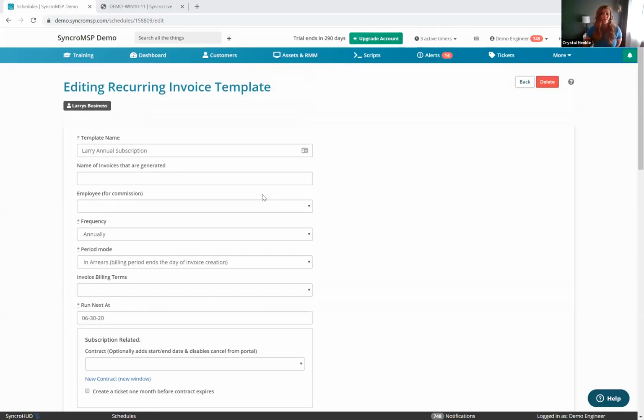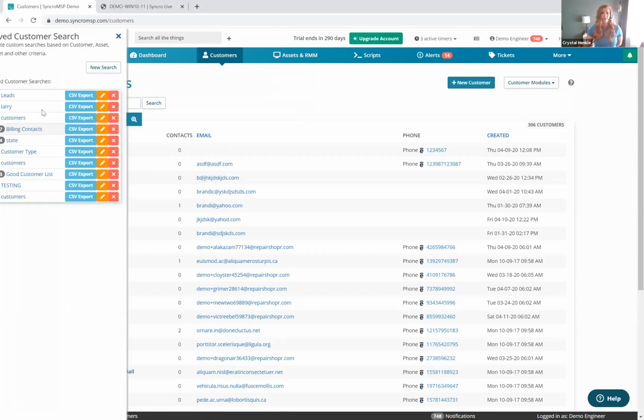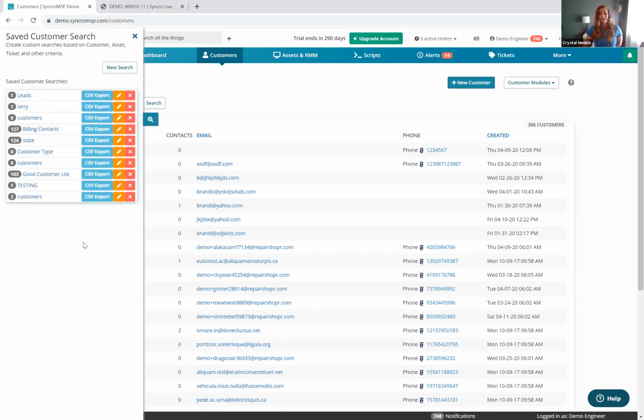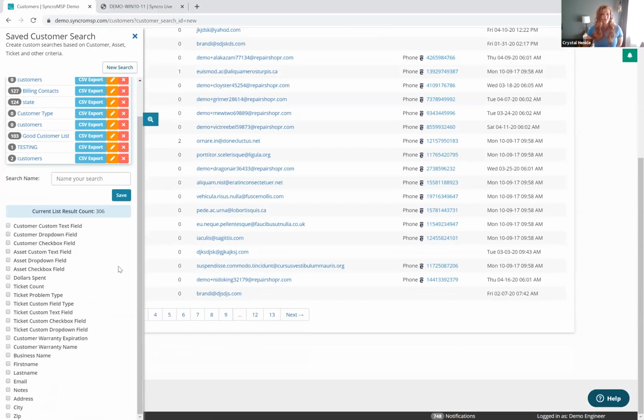If you were in your customer screen here, as it stands, you're just going to get a long list of all of your customers. You can use this little magnifying glass, just like creating a saved asset search, to create a saved customer search. Really it can go off any custom field. It can go off location, zip code, how much money they've spent, how many tickets they've created. So you can get a very specific, granular subset of customers.